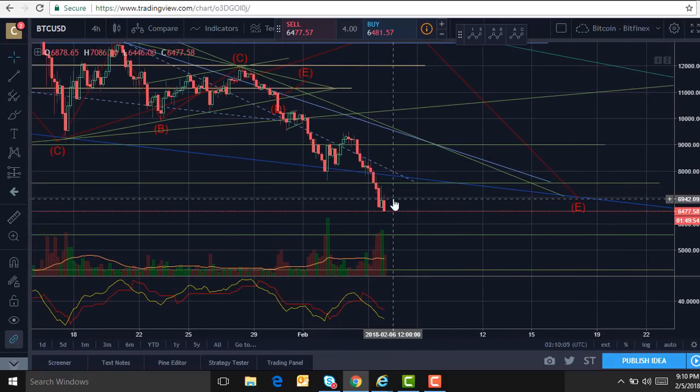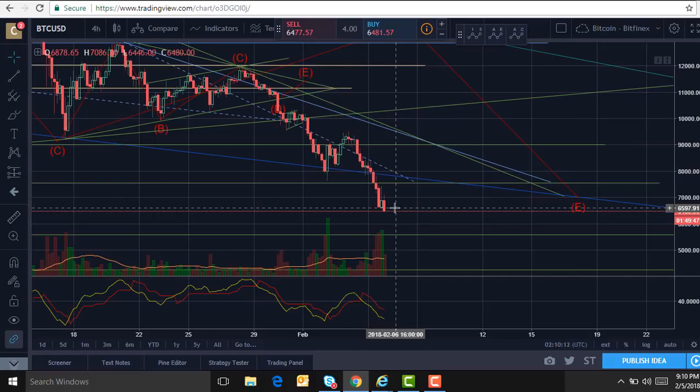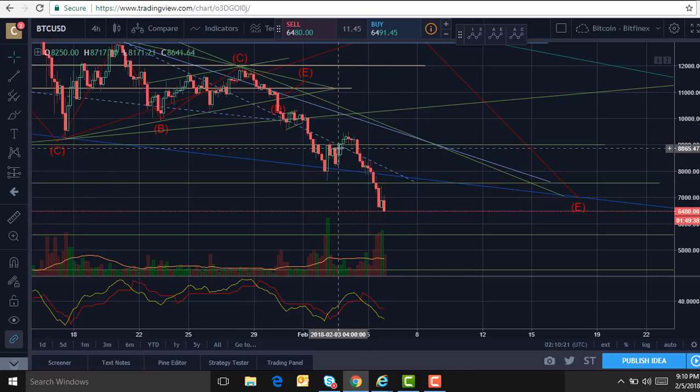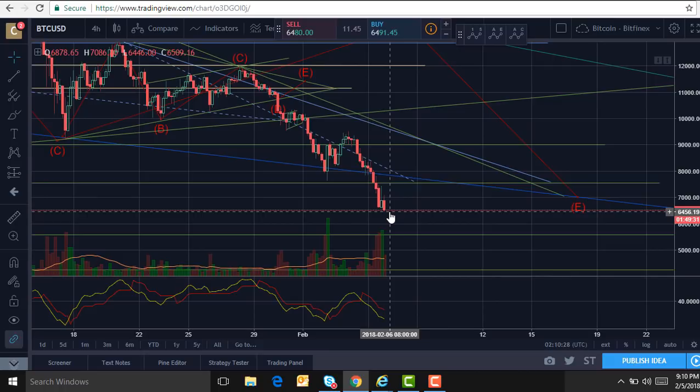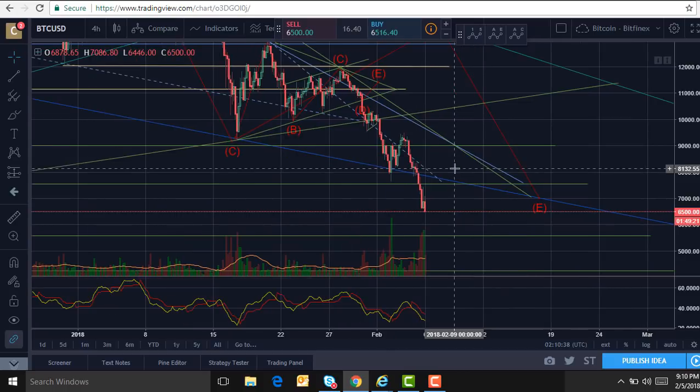So this is a 4-hour chart. The blue line is really where we need to stay within. Anything below it that stays below it for some time is a pretty bearish signal. You can make the argument that this is a bullish wick if the market were to come back up pretty quickly, but we got to know this in like the next candle or two, whether or not this is going to come back up.